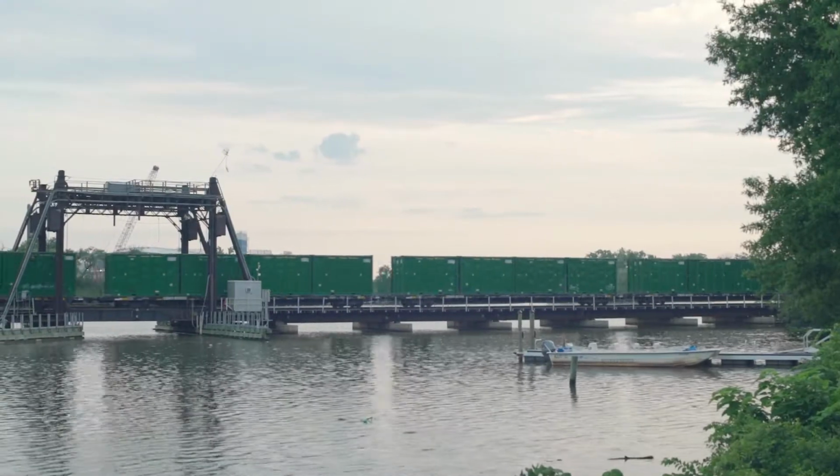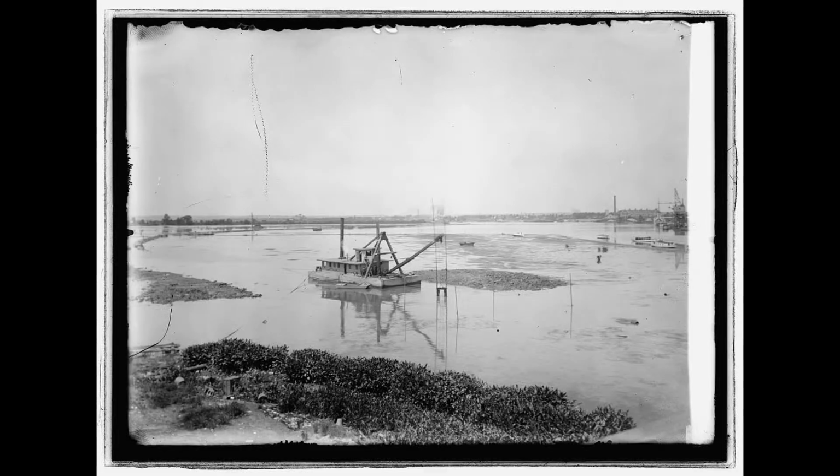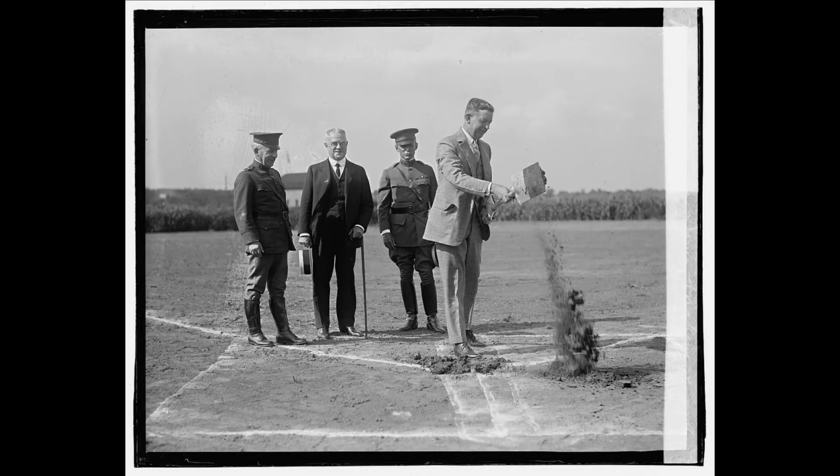Now, when we say this is Anacostia Park, we really mean it, as the park was made with dredged sediments from the river itself. Actual river bottom sediments are what make up Anacostia Park. The park was built in stages in the early 1900s, with the first construction starting around 1908, making Anacostia Park over 100 years old, a full century.